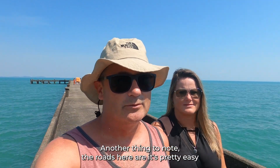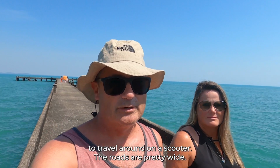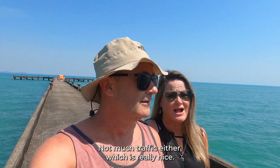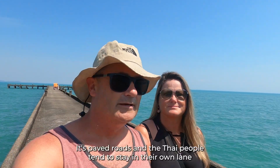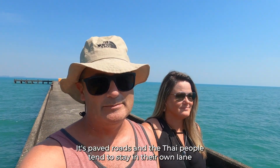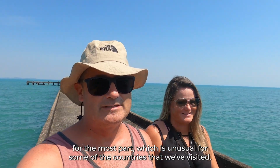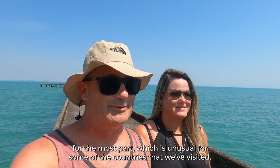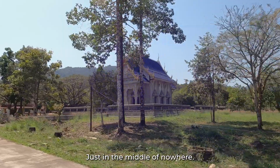Other thing to note, the roads here, it's pretty easy to travel around on a scooter. The roads are pretty wide, and not much traffic either, which is really nice. It's pretty peaceful. It's paved roads, and the Thai people tend to stay in their own lane for the most part, which is unusual for some of the countries that we've visited. So we feel pretty safe driving around. Just in the middle of nowhere.